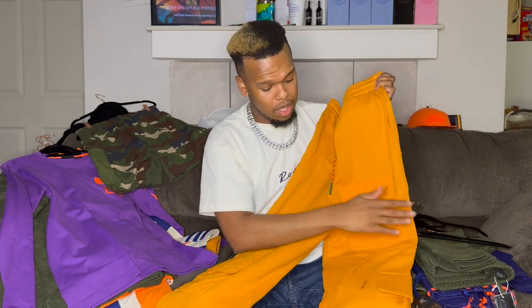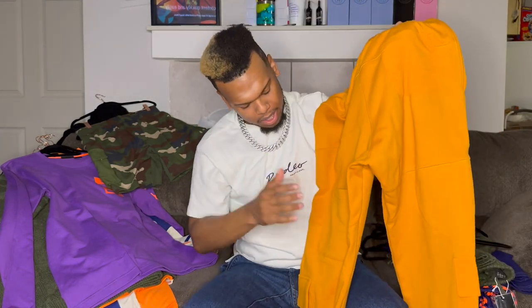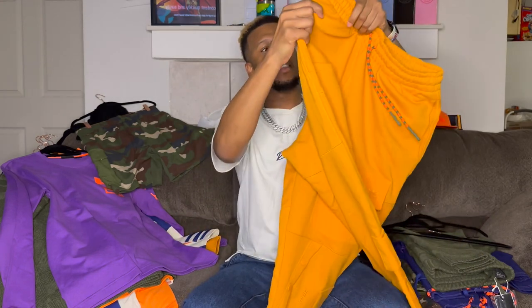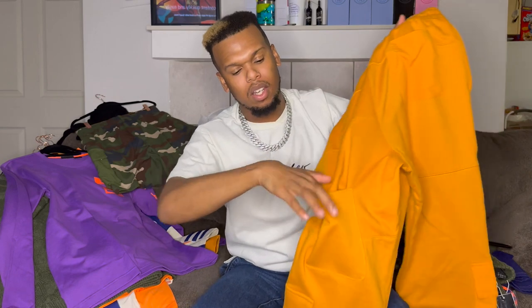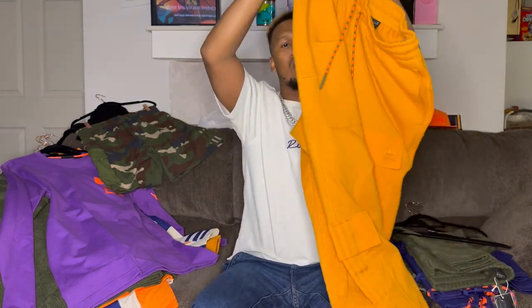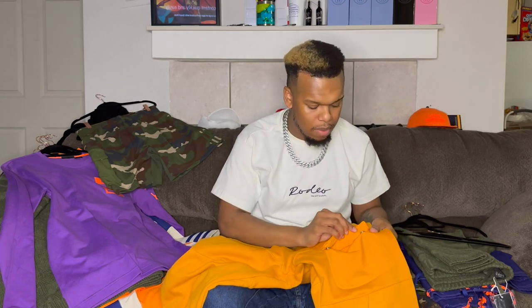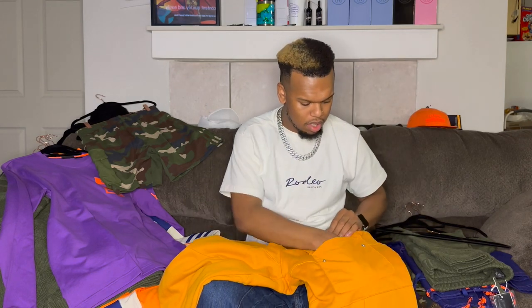We have 1, 2, 3, 4 pockets. If I turn it around, we have a 5th pocket, a 6th pocket. And they're different textures. So that's a different texture than this regular texture right here. It's all quality. I think this drop has the best quality for these pants. The other ones felt kind of bulky-ish, but maybe they've made it with the same materials. But these just feel so much better.